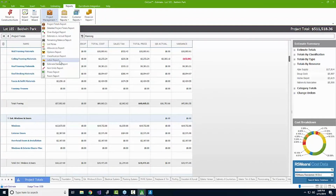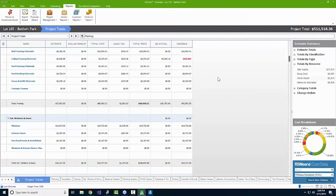Show how many man hours we really have estimated for these so that the supervisor on the job site can keep a tight rein on his team and know exactly how many hours we're working with here. We can't go overboard with certain areas because we know exactly what we're supposed to have, and we can start to see if it's getting close.